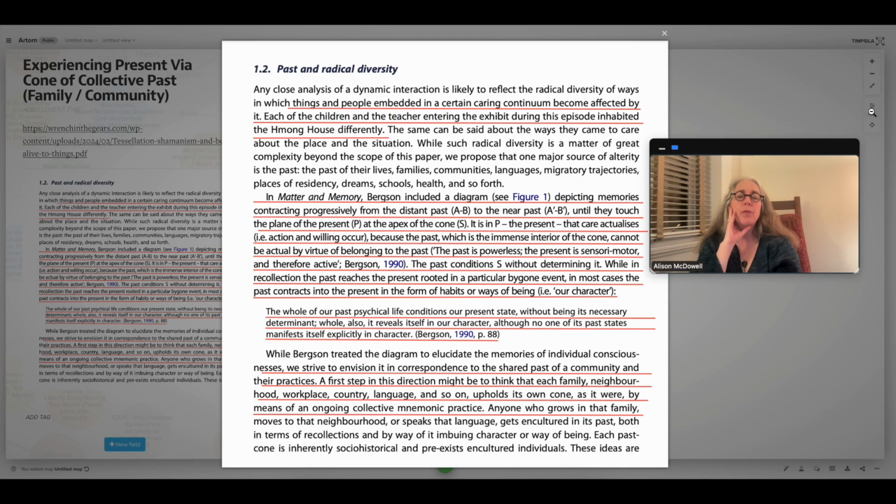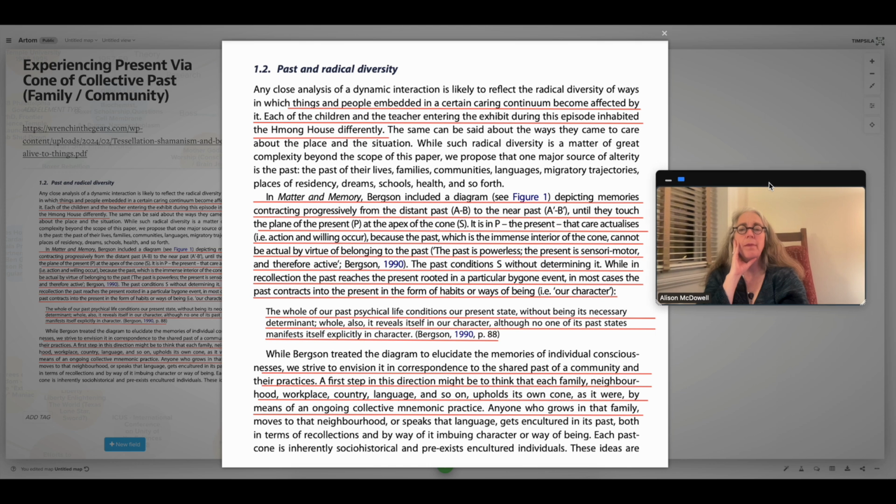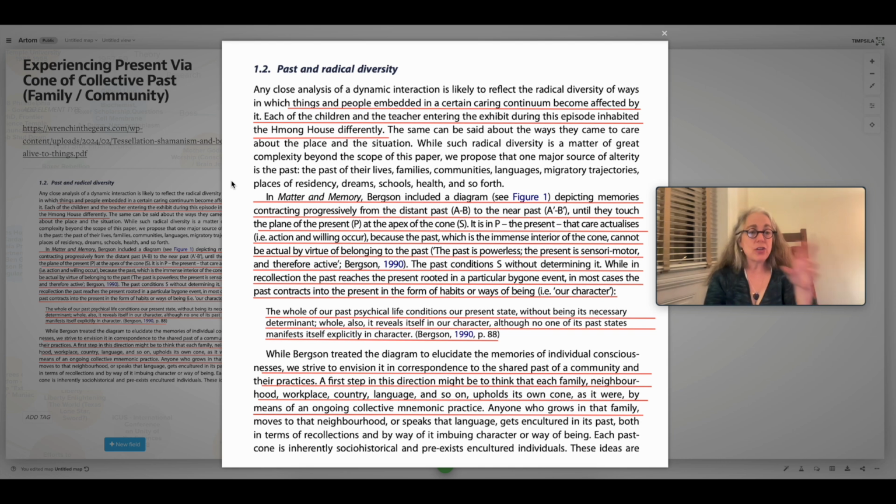Maybe I'll read this, I'll wrap up with this. The past and radical diversity. Any close analysis of a dynamic interaction is likely to reflect the radical diversity of ways in which things and people embedded in a certain caring continuum become affected by it. Each of the children and the teacher entering the exhibit during this episode inhabited the Hmong house differently. So imagine that every person is an agent and experiencing it from a different viewpoint, and that's all being recorded on the camera and analyzed.